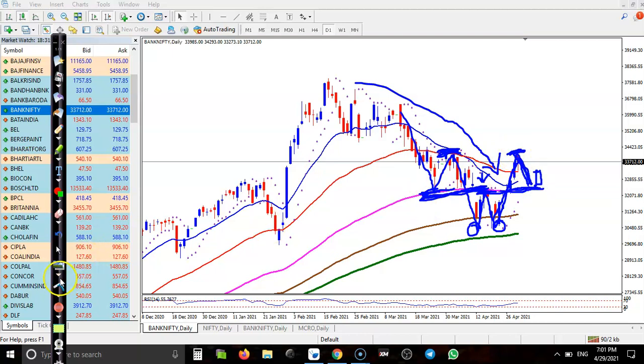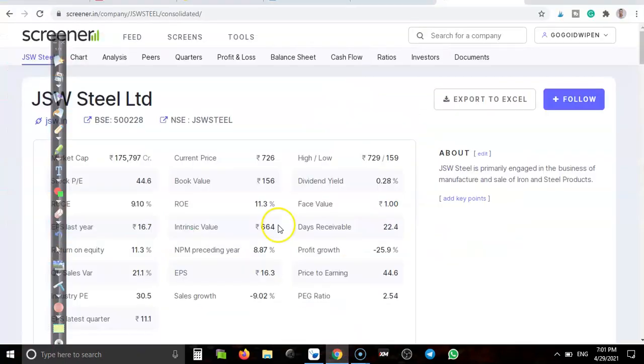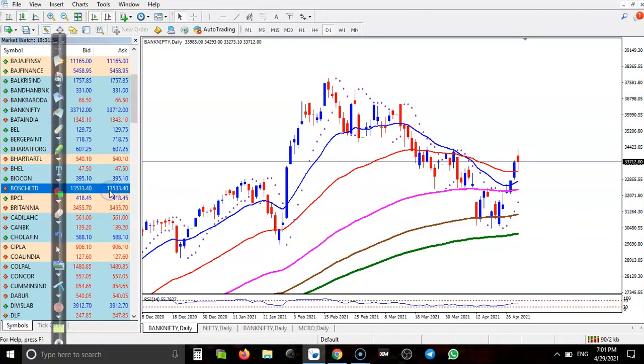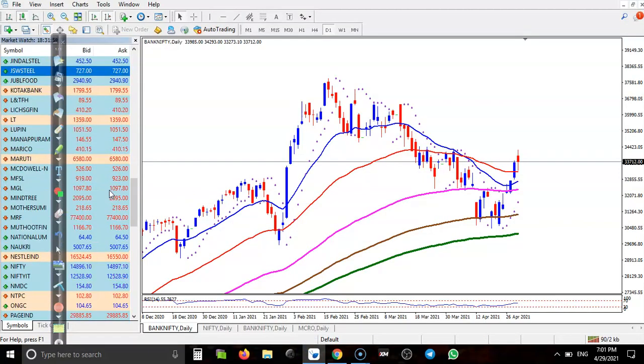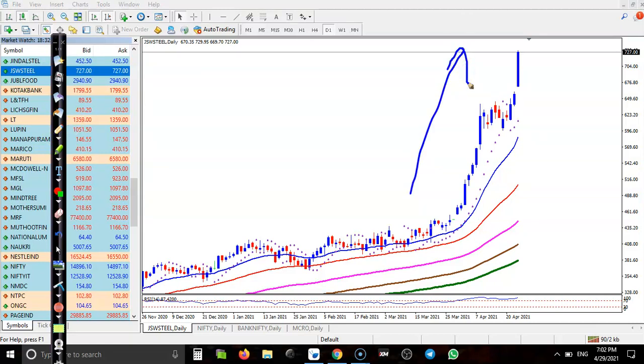Okay, now let's see today's top stocks. What is the top stock? Okay, here JSW Steel. Let's jump to JSW Steel. All right, I'm not interested to take any position here. Why? Most of the people are asking me, sure, it's a clear uptrend, and why are you not interested to take a position here.